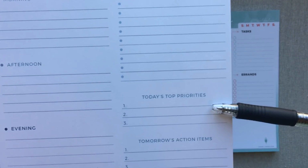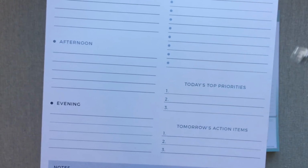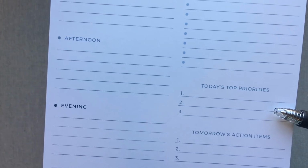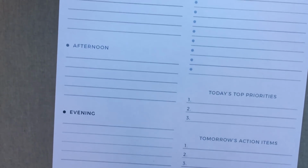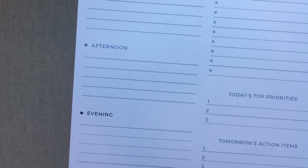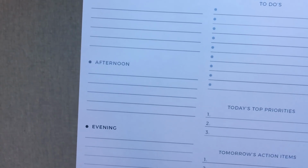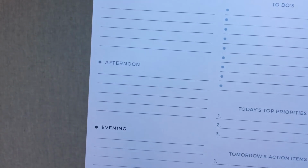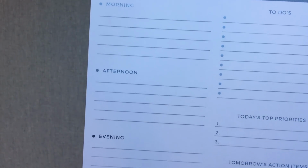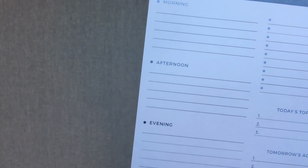And then I really love this on the Plum Paper pad, today's top priorities, because then I look at my to-dos and I say, what 3 things do I have to get done today? And I'm big on that because I have a whole video on my 1, 2, 3 productivity tip. So if you watch that, you know I am big on the 1, 2, 3. That's how I organize my whole day. I pick my top 3, and then when those are done, I ask, what are the next 3 things I have to get done today? And then I focus on those. And then I say, what are the next 3? And I won't even let myself go beyond these 3 until they are done.